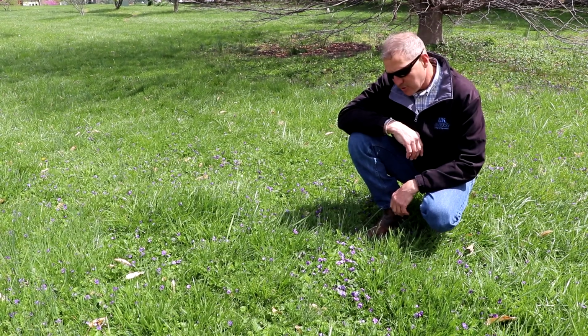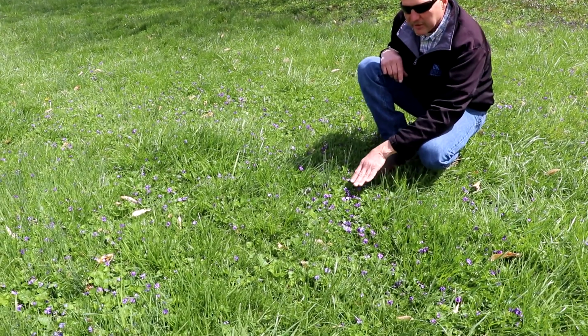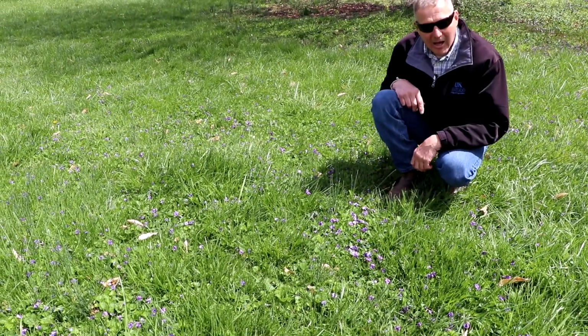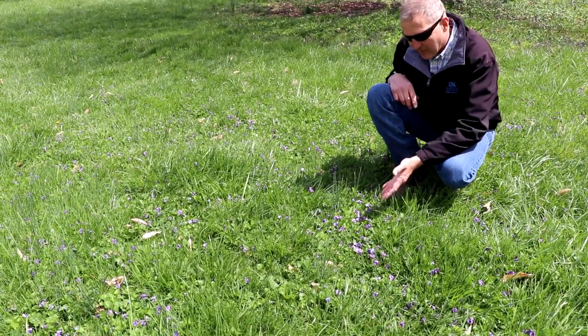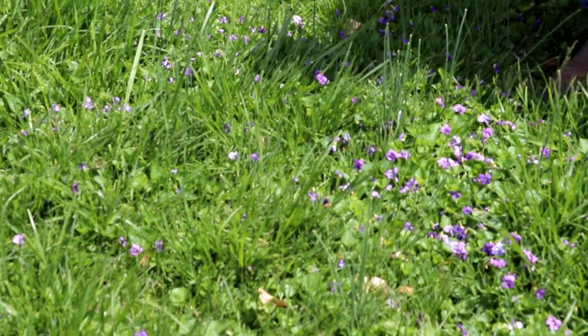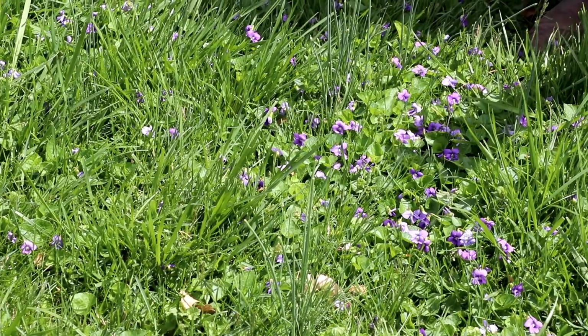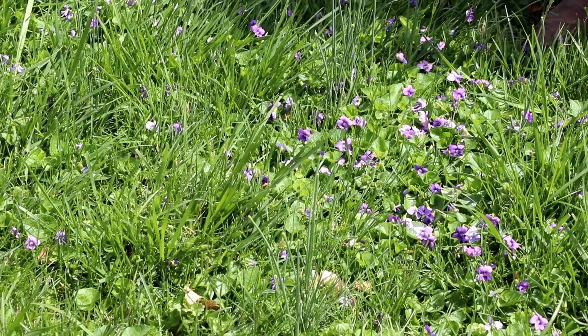Hi, it's Jamie with UK Extension, and we're out in the turf today and we're talking about one of the most common and much maligned lawn weeds, and that would be our own wild violet. I say our own because it's a native plant, and I love it as a ground cover in informal areas.